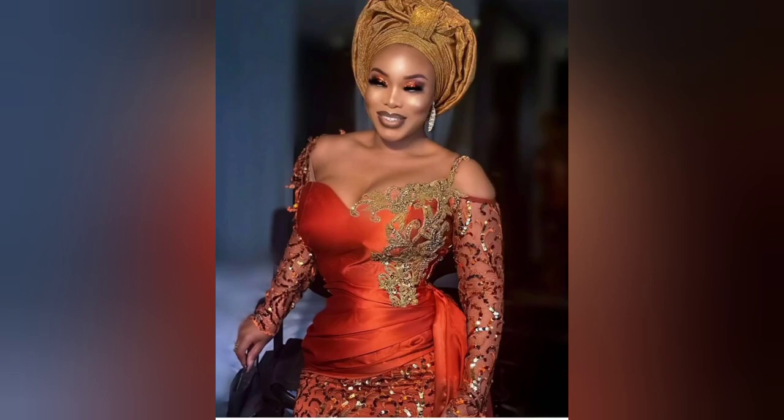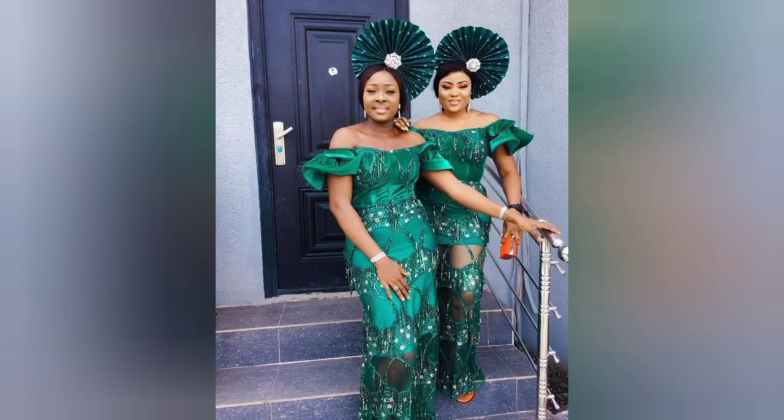Guys, this lace is called lace sequence. It's so beautiful. I love the color, I love the details. It's just on point, guys. Even this particular one is simple but beautiful.